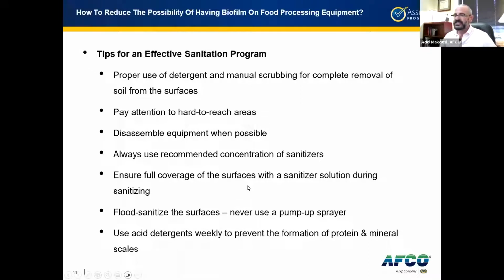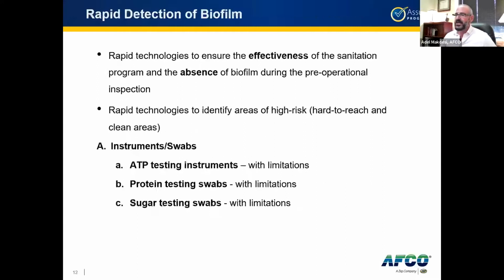Flood sanitize the surfaces. Never use a pump-up sprayer. A lot of people use a pump-up sprayer to just mist spray food processing equipment, the external surfaces. Don't do that. You need to flood all surfaces of the equipment with a lot of solution of the sanitizer to make sure you covered the entire surface and no bacteria are left on that surface.